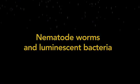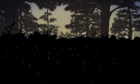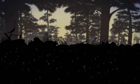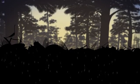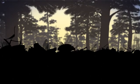Tiny soil-dwelling nematode worms team up with red glowing bacteria in a complex parasitic life cycle. The worms infect insects, consuming them from the inside out. The bacteria live inside the worms. The worm can't kill its insect host on its own. It relies on the toxin-producing bacteria for that. The bacteria also make chemicals that block other microbes from growing, slowing decomposition of the dead insect.